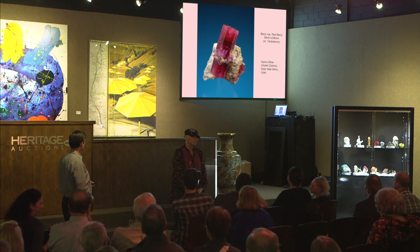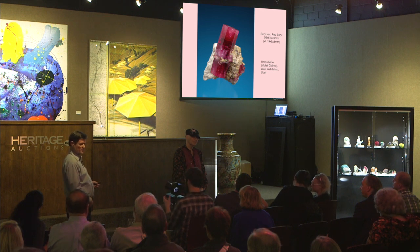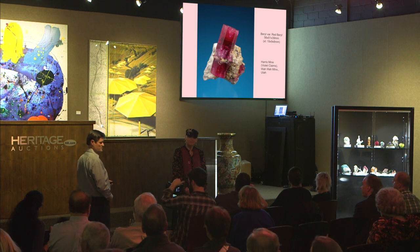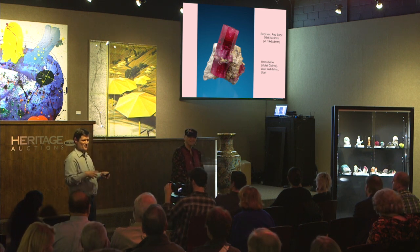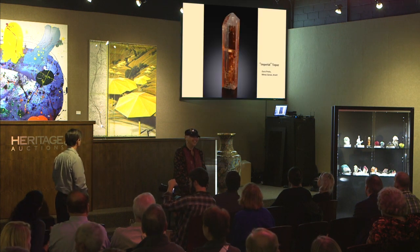And this was the featured specimen for the t-shirts and show poster for the East Coast Gem and Mineral Show, and I think that was 2009, that we were the featured exhibitors for that. So it's fun to see your piece on somebody's t-shirt walking around a show, and this was one of those.